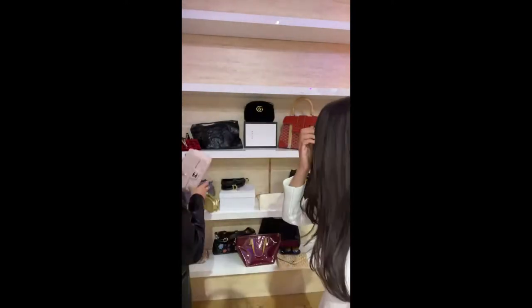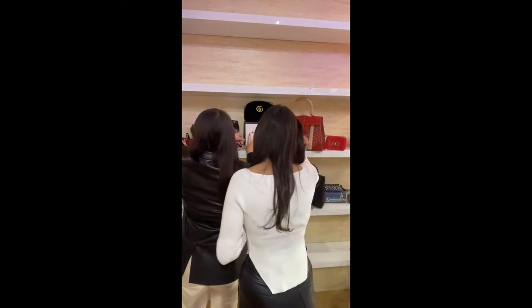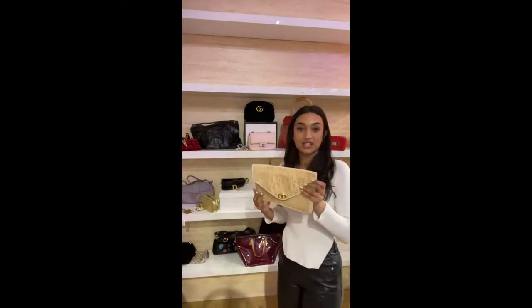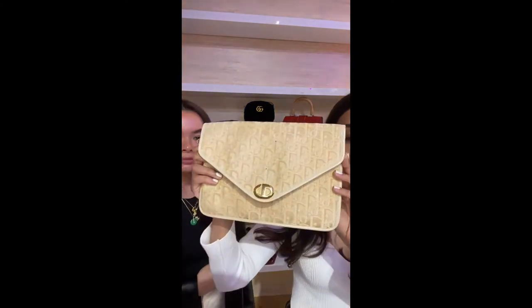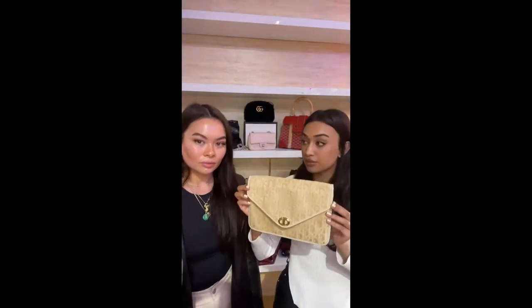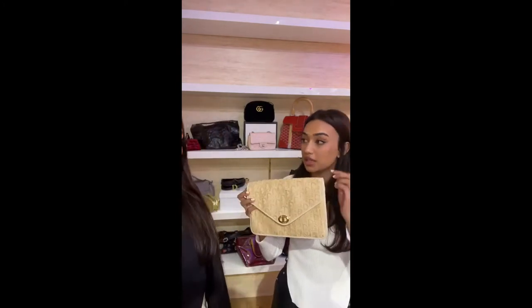Okay. So, I'm going to do this vintage clutch. It's the Dior in the oblique. So, with this, it's so rare to have it in this cream colour. Yeah, I'm sure this cream is beautiful.